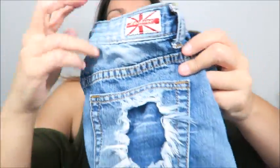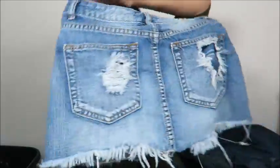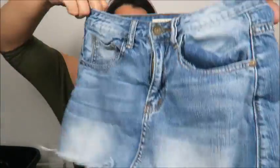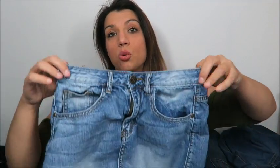And here's another Machine. It's just a denim mini skirt, and there's a lot of distressing here on the butt, lots of frays on the bottom hem. I've never sold a Machine brand denim mini skirt before, but the brand does pretty well for me, and it's a size 26. So I figured that those will probably sell for 15 bucks. And it was a bins find.